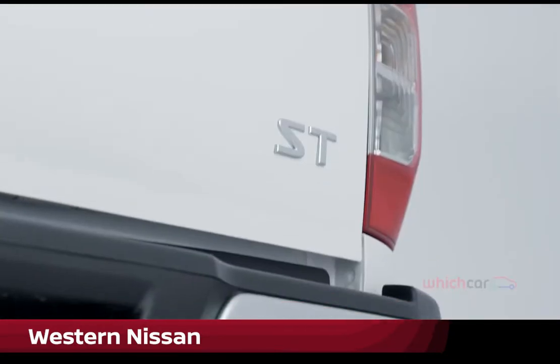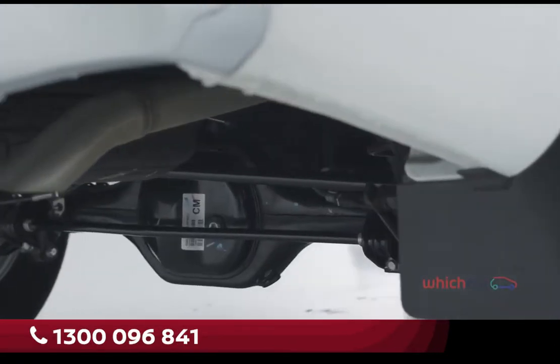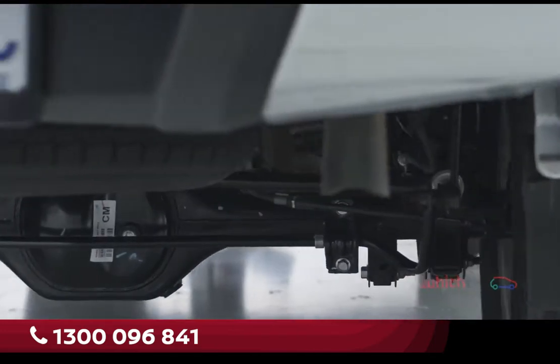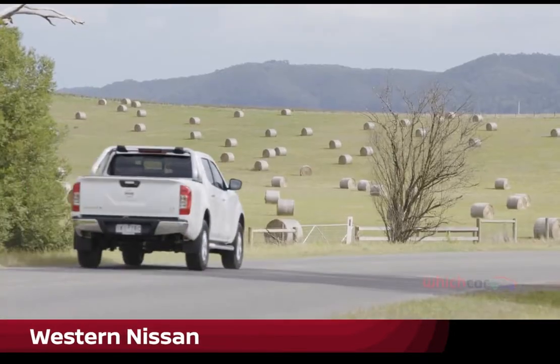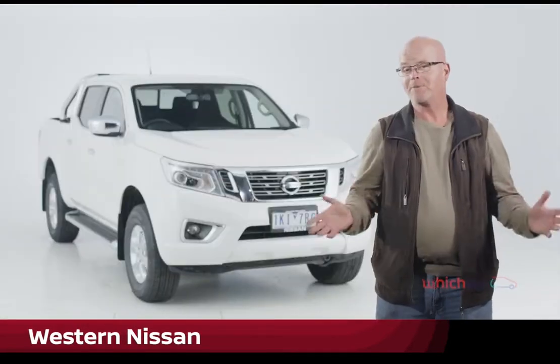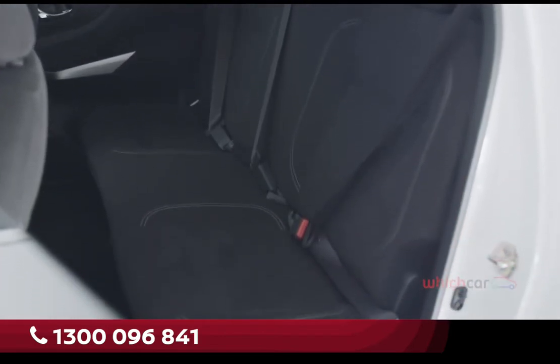This mid-spec dual cab ST is actually a 4x2 model. Under the rear, instead of leaf springs, there's a multi-link coil-sprung rear end to provide a little more refinement on the road, especially when unladen. The obvious advantage of a dual cab is its ability to seat 5 people comfortably.